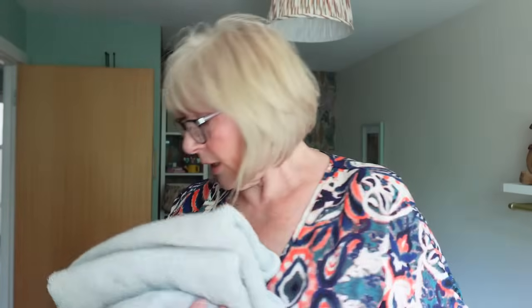These are perfectly nice towels. It does seem such a waste. That one can definitely go. What do you think? Should I keep those 3? That'd be 9. Do I need 9 hand towels? Not sure, not sure. Don't want to be a hoarder, do I?